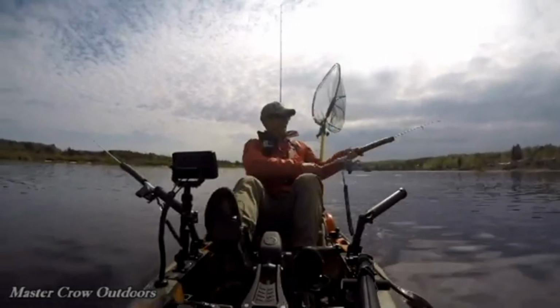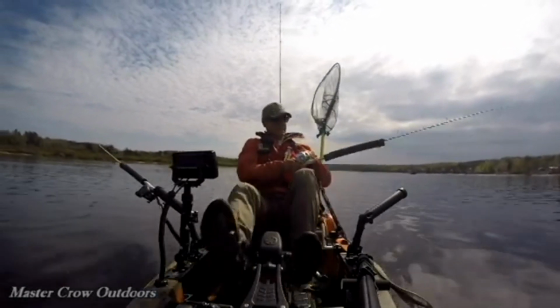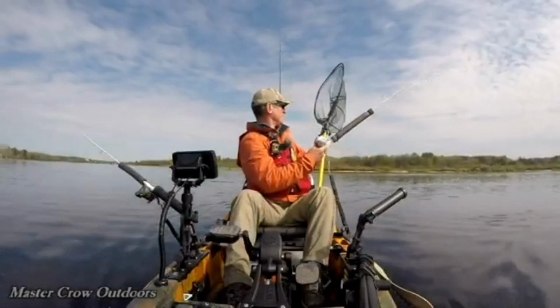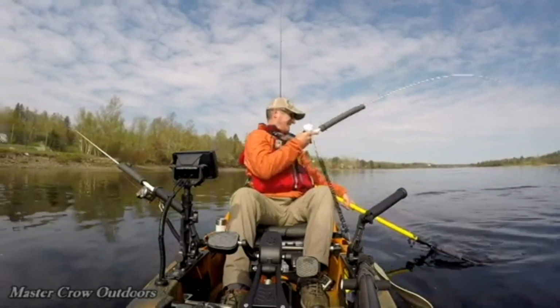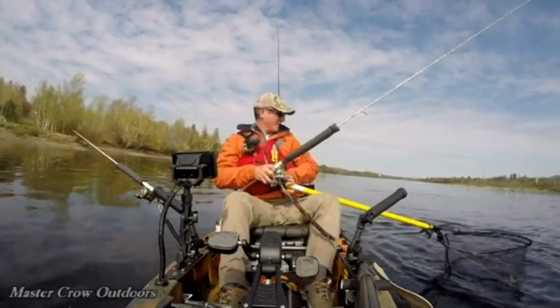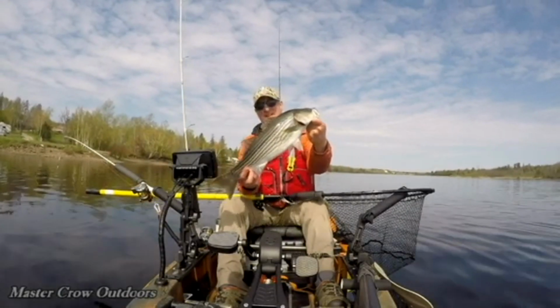Oh, there's a fish. There we go. Yes, sir. Oh, geez, fighting like a savage. My son. Look at that, look at that. Wow. This is going to be a dog's breakfast, I can tell you that much. There he is. We got him. Nice keeper size. Probably go 60.